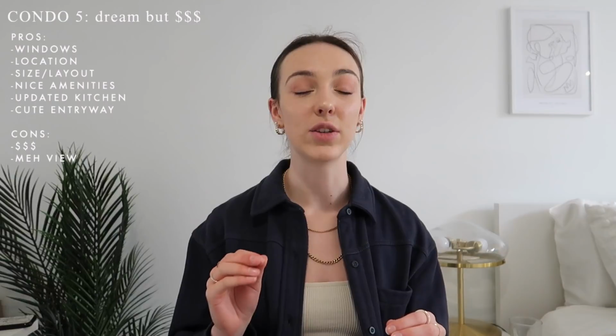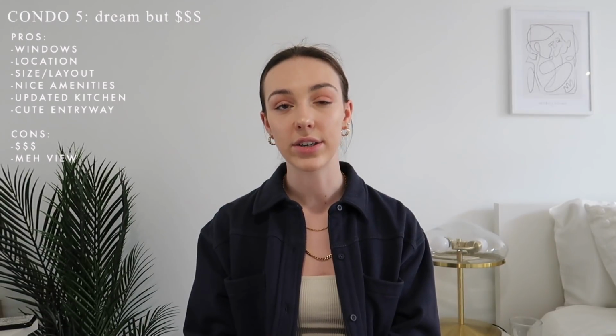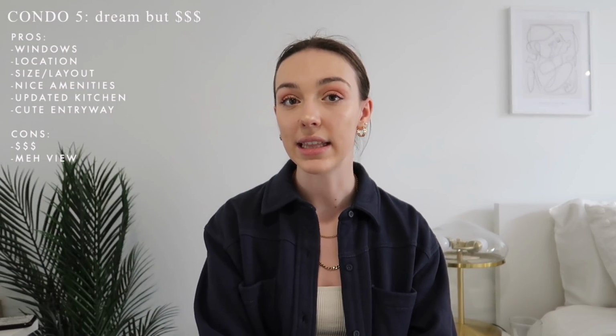After that one, I saw one that I loved. This one was probably my favorite to date of all the ones that I had seen up until then, before finding, obviously, my place. The layout was gorgeous. I think it was only 850 or 860 square foot, so not super huge, but it was really, really similar to the place that I ended up getting and the layout of it.